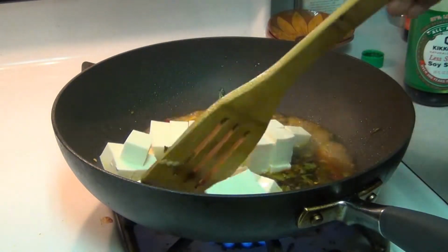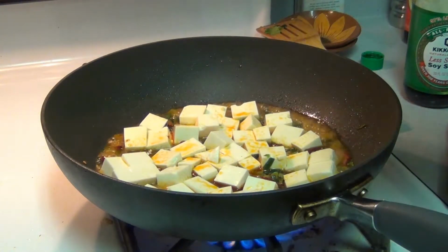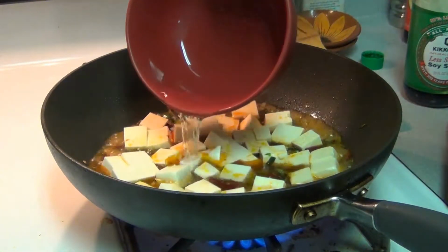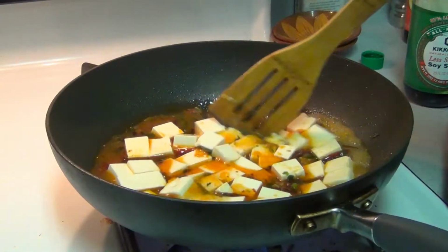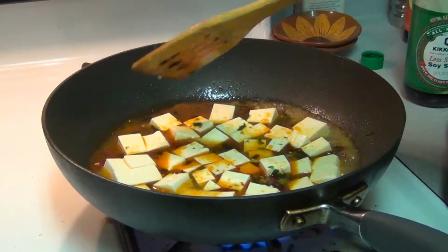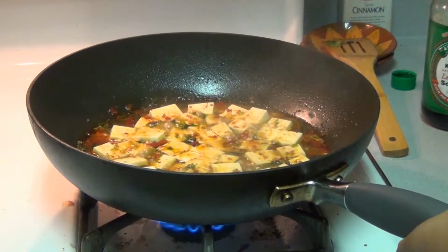After you put the tofu in there, make sure you spread it out evenly. And then I'm going to add the last bit of water. Make sure the water just covers the tofu. And that's it. And then you let the tofu sit there for about 10 minutes. Once the water becomes low, then you can pretty much take the dish out. So this looks pretty much ready to go.